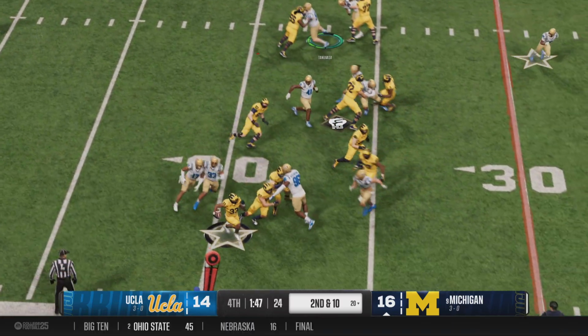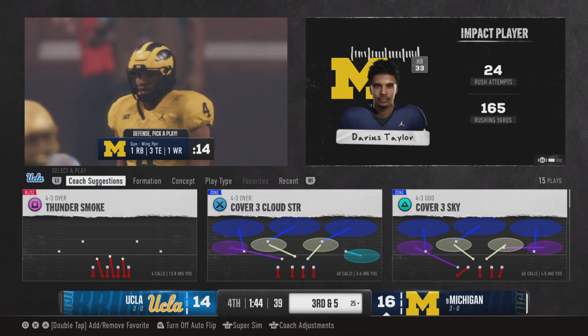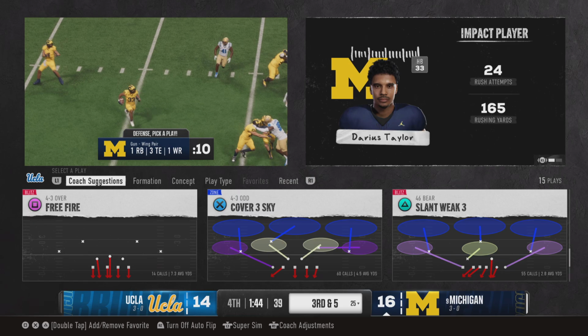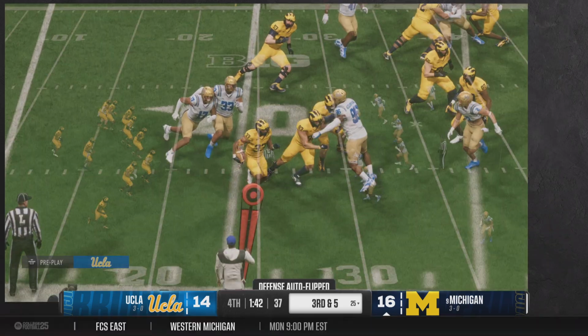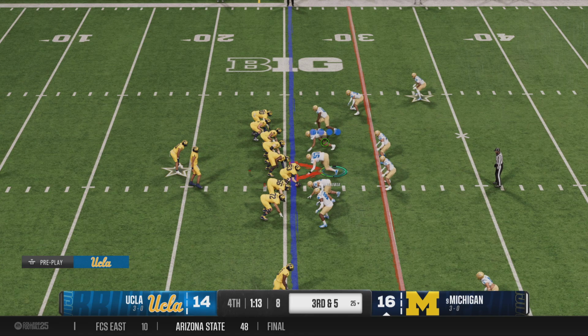Handoff. Keep working on that clock. May not be the most memorable play of the day, but it's important as he gets them out to the 25-yard line. I think if you're offense here, the game boils down to this one play on third down with the lead late. If you get the first down, that's ball game.